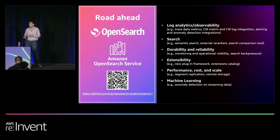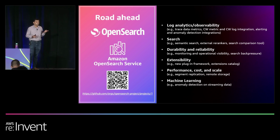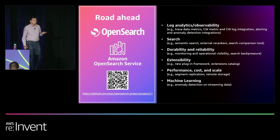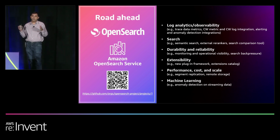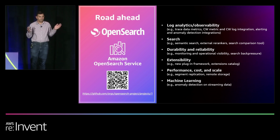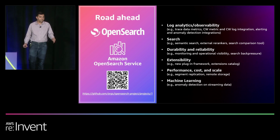We are continuing to innovate on search as well. We talked about semantic search. We talked about scaling KNN. We're going to add support for external re-rankers. What that lets you do is re-rank the results that you get back from OpenSearch based on your business logic or maybe other ML models. So you'll be able to plug in external re-rankers. That will be pretty powerful.